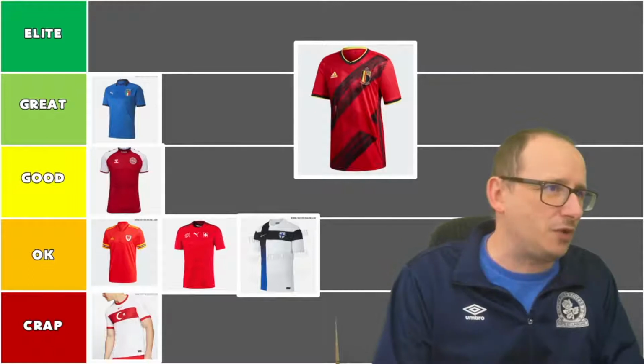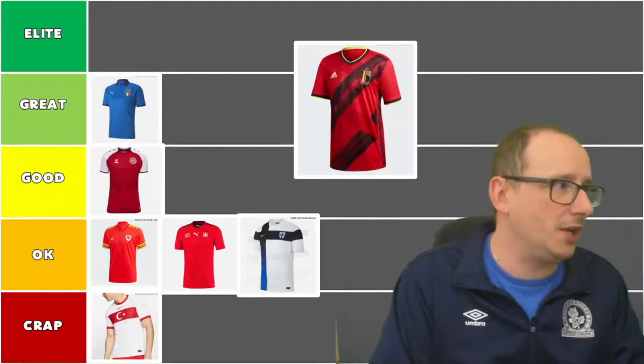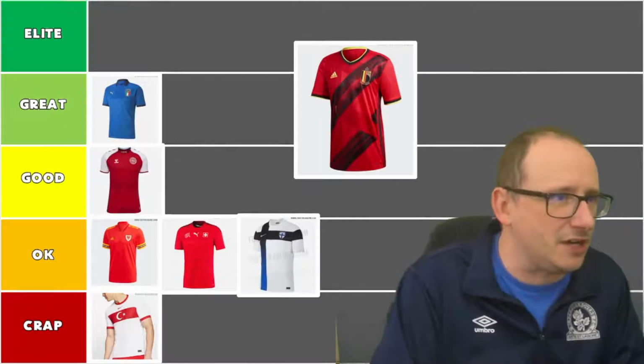Here we go, Belgian, of course. A bit snazzy, but it looks pretty good. Looks like a potential winner, not only for the team themselves, but of course the shirt. I think it's pretty snazzy as well. A bit of a swish-wash going on, a little bit different. Not bad.